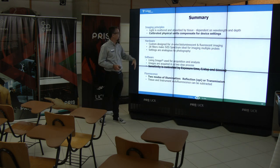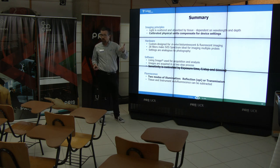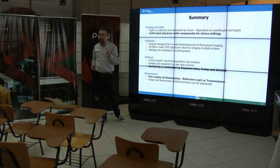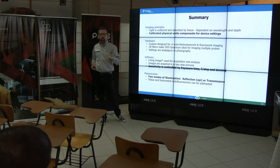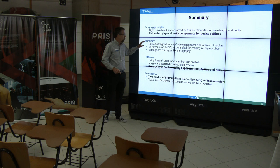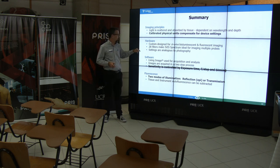Okay, just to summarize, light is going to scatter inside your mouth, so position your mouth dorsal or ventral so that you can see what's there. We use these calibrated physical units, and so anytime you're doing your analysis, you should work in the radians or the photons or the radiant efficiency and not those counts, okay? We have a custom designed system, it has integrated gas anesthesia, it's ready to go, you keep your mice intact, and you can see what's there, right?